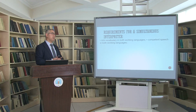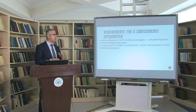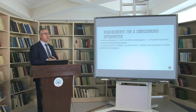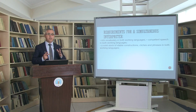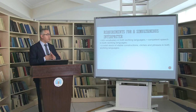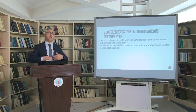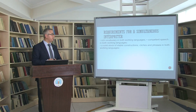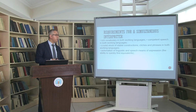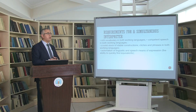Competent speech in both working languages, I said it. A solid stock of stable constructions, cliches, and phrases in both working languages. In this case, a simultaneous translator during his life has to work on some set expressions or constructions or grammar and some cliches and phrases which are commonly used in the target language. Automation of linguistic and speech means of expression. The ability to quickly find equivalence.